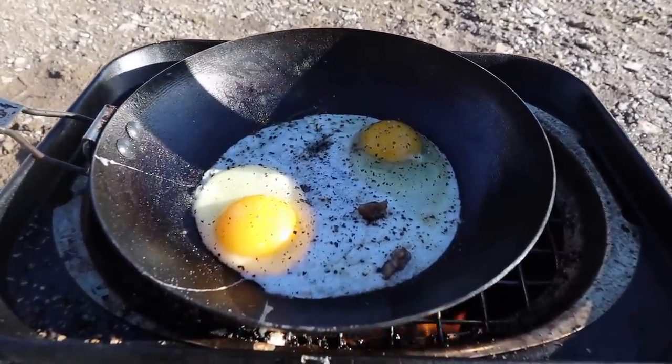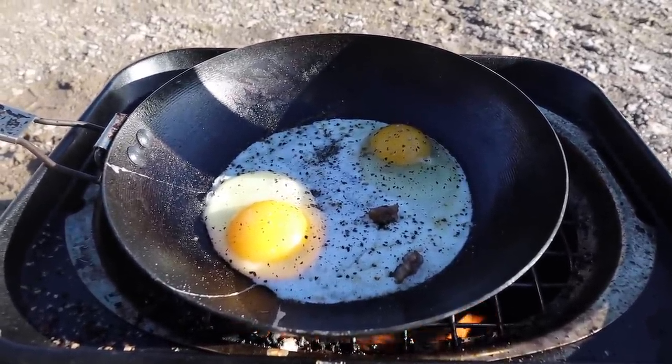Hey, look at me. Look at my ear flaps. If these go out any further, we're gonna be able to take flight here. This is incredible. All right, we got a little sunny side up egg action going on this morning as well.